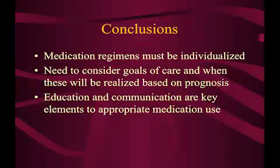And then education and communication. Everybody needs to be on the same page. Everyone needs to hear the same message. And that, I think, is the goal of the healthcare team, to address these with the patient, address these with the family as best we can, and hopefully that would then lead to appropriate medication use.